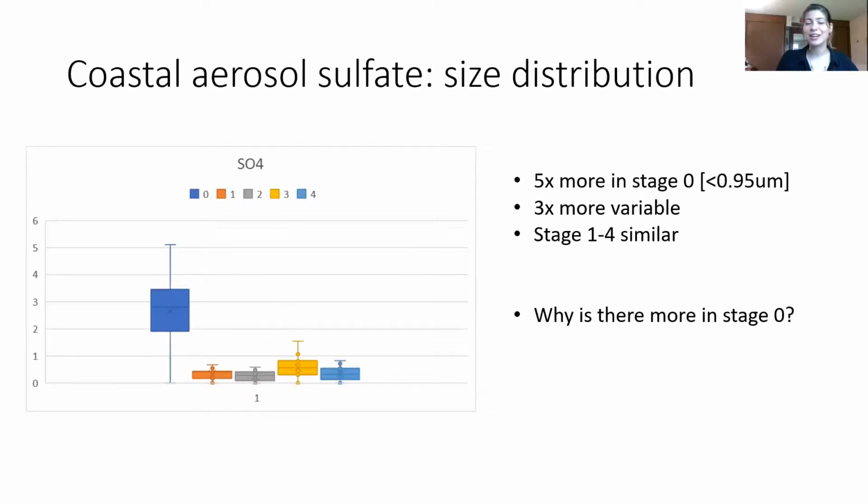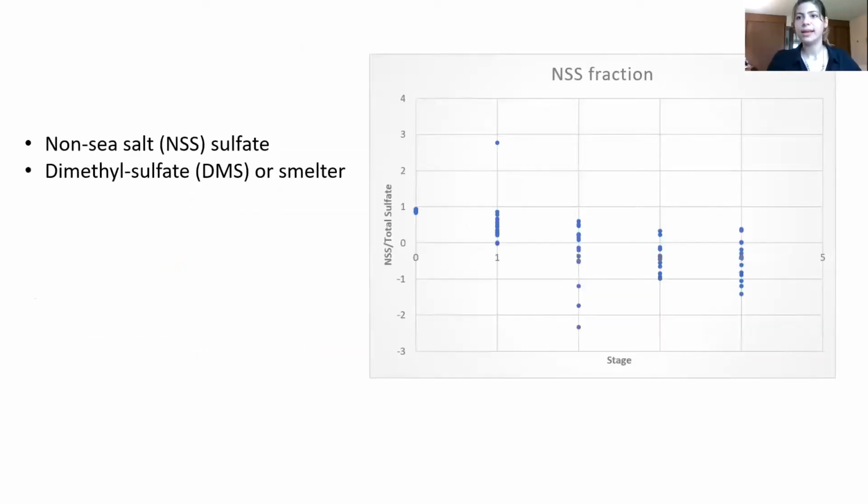And for our final anion, we have sulfate. And this one is thankfully very clear as well, where we have almost all of it residing in our backup stage, so our stage 0, where it catches all those little particles. So why in the backup? Well, we figured that most of our sulfate is actually non-sea salt sulfate. Pretty self-explanatory. It's simply sulfate that does not come from sea salt.